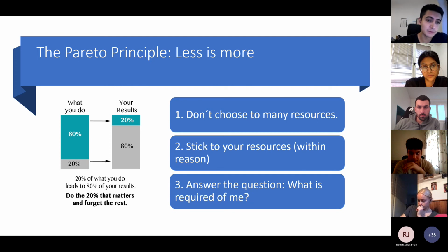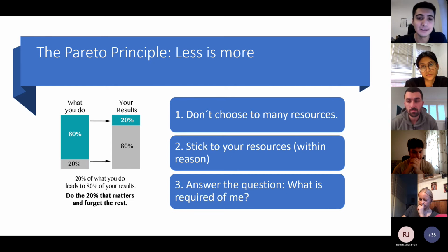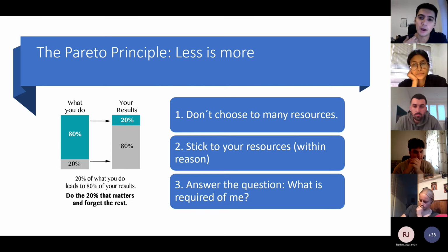How does this translate for us? As I said again, it means that you don't choose too many resources, that you should stick to your resources, again, within reason. If you see that one of the resources is not working for you, you don't like it, feel free to switch it up and take another book. And it should always be based around the question of what is required of me. Because when you're studying, you have all types of different materials. You have textbooks that are very big and very thin, to easily say it. And if you know what is required of you, you have a much better understanding of how deep you have to go into a certain topic.